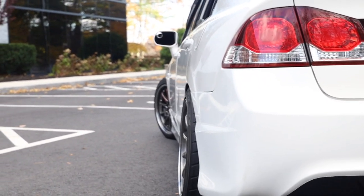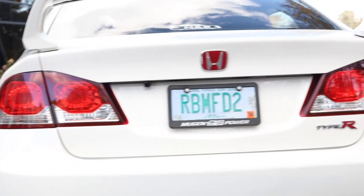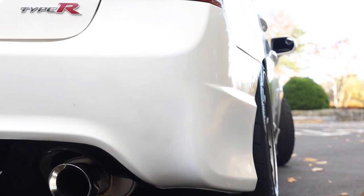Next thing on the car, we have some SBC rear upper control arms. And these ones, I actually picked them up from AutoZone. So in AutoZone, they do have stock, well, they have SBC rear camber arms, which I didn't know that they had.